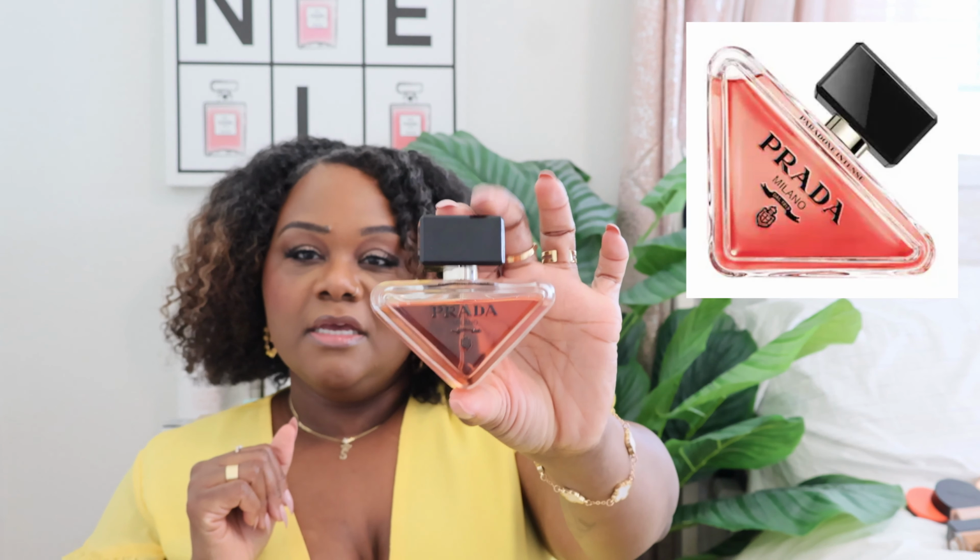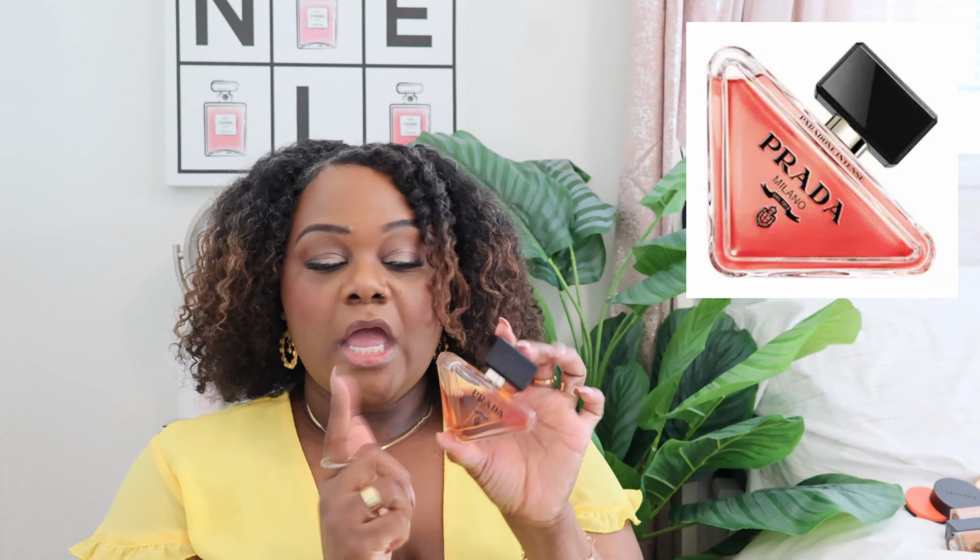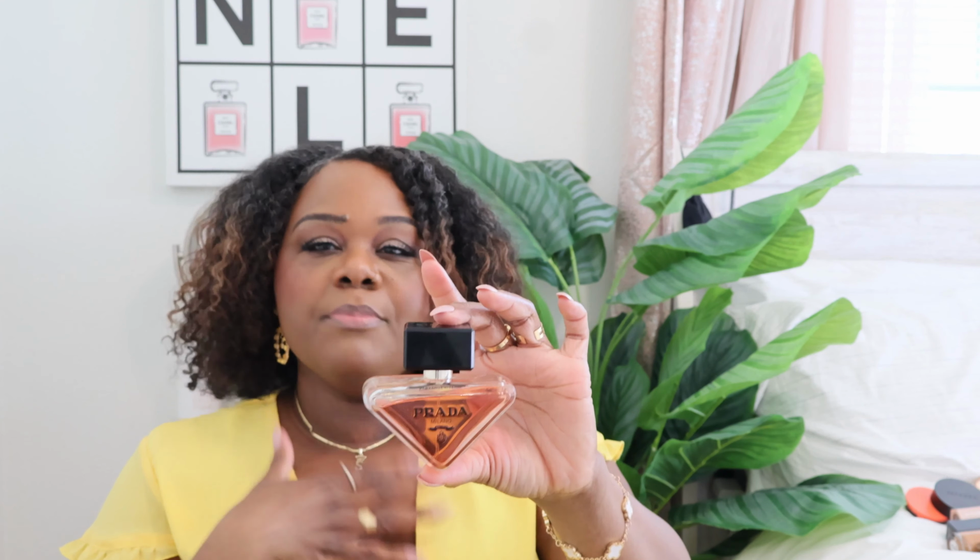Okay, guys, so the last fragrance that I'm going to mention so we can get out of here is my Prada Paradox Intense. Guys, this one right here, this smells so good. This smells like somebody's rich auntie, guys. Oh my God, this smells so good. This is one of my newer fragrances. I got this one for Christmas. I bought this for myself as a Christmas gift, and it does not disappoint. This is very grown and sexy. Like I said, this is giving off rich auntie vibes, guys.